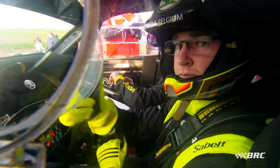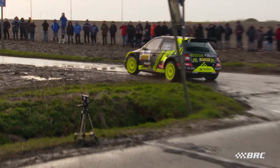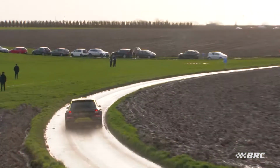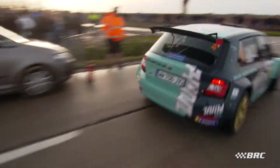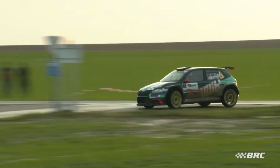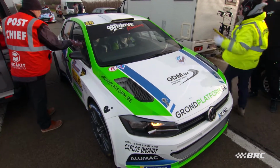Sebastian Bedouet was fighting for the national Belgian title until the last stage last year, and this time he wants to get it. The protege of Freddie Loix is at the wheel of a Fabia R5 Evo. Another Fabia R5 Evo in the hands of Guilain de Mévius. The older of the Mévius brothers has always been a front runner, but never a winner. But he starts off with the best time in the opening stage.